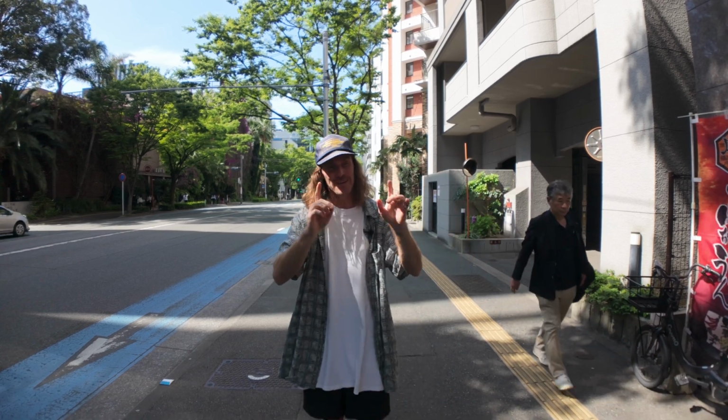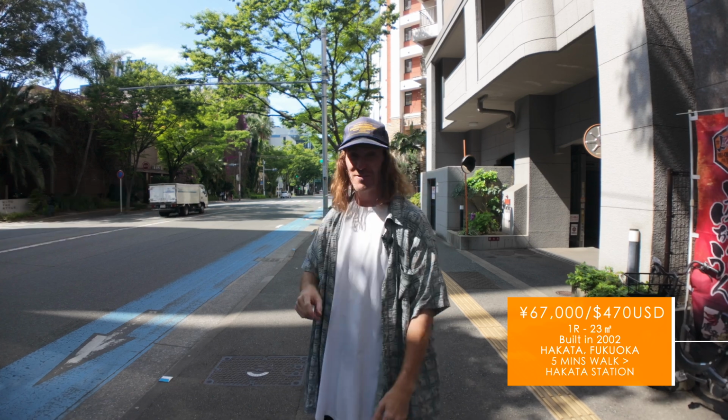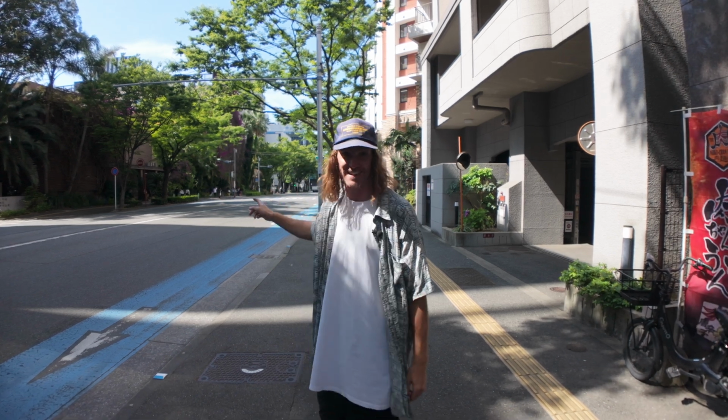Now, we are on to apartment number 2, $470 a month. It's a little bit loud with the cars going by here, but that's for a reason, because Hakata Station is like a 5-minute walk down the road. I can pretty much see it from here.